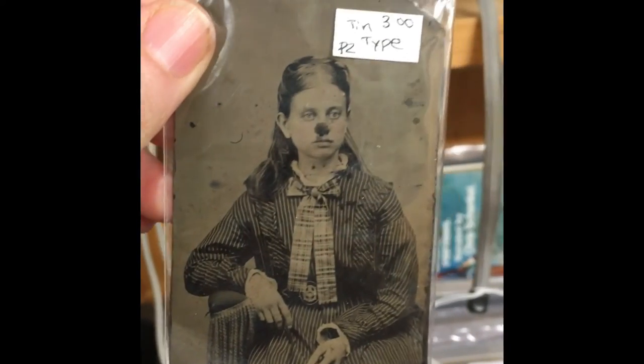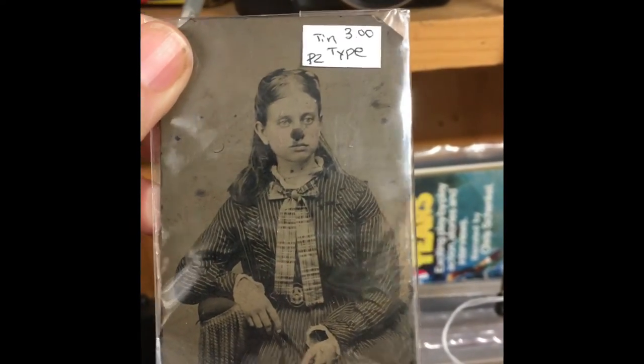Just a stain on her nose. That's a tintype. That's cool. I'm gonna see if I can find that.